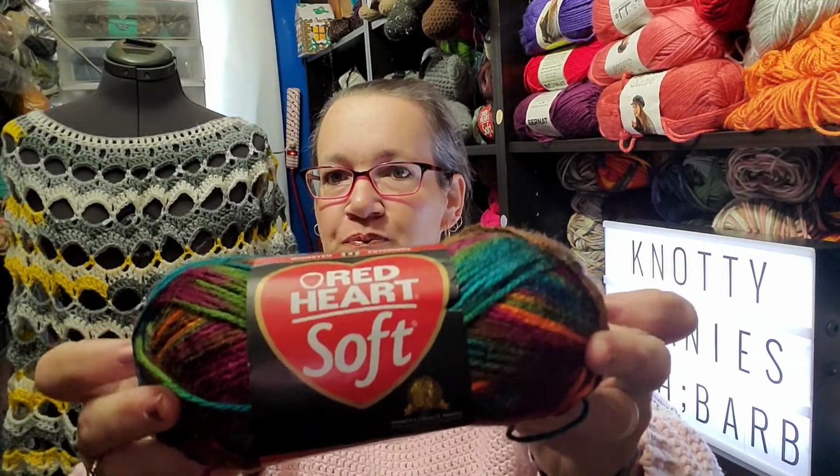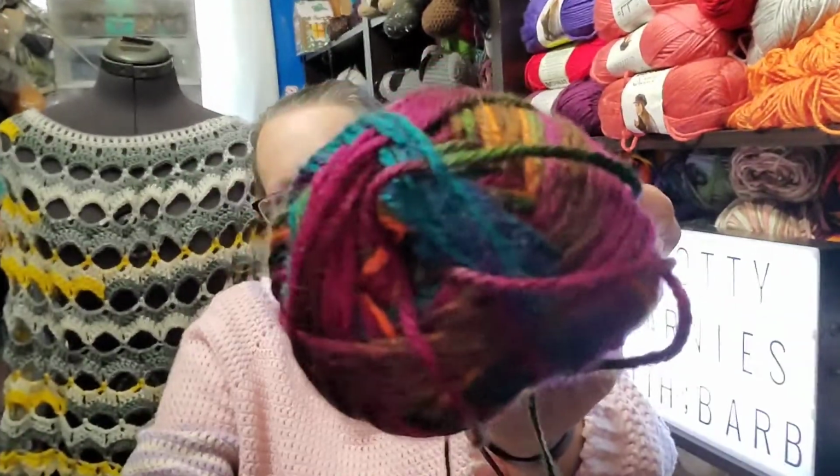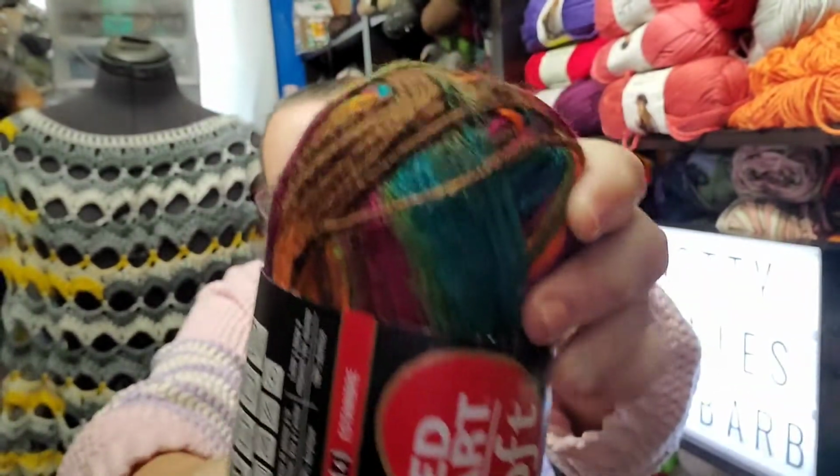So on to number 4. I don't know if you've had Red Heart Soft before. This colorway is called Jewel Tone. Look at the colors in that.